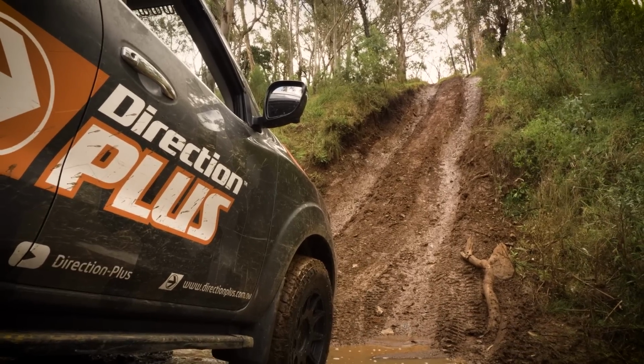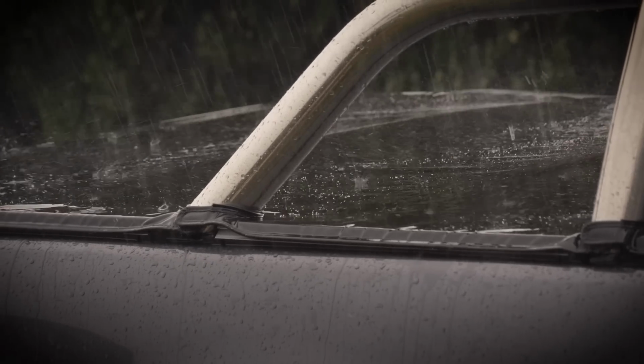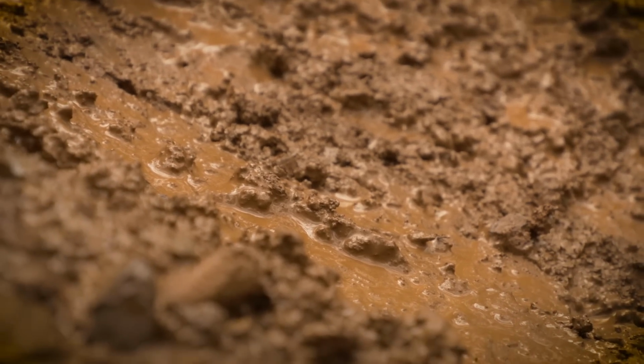Nothing technical about it other than it's been raining for 24 hours and it's clay. You can barely stand on it. Okay.